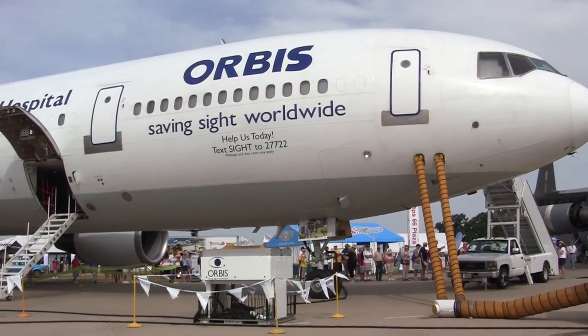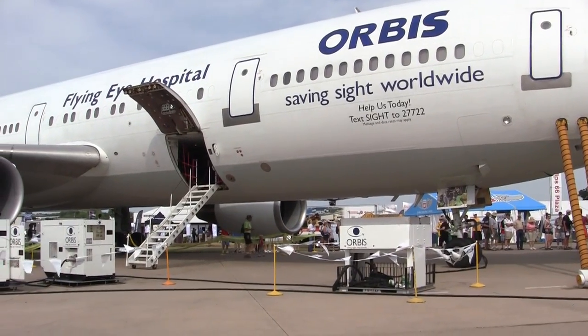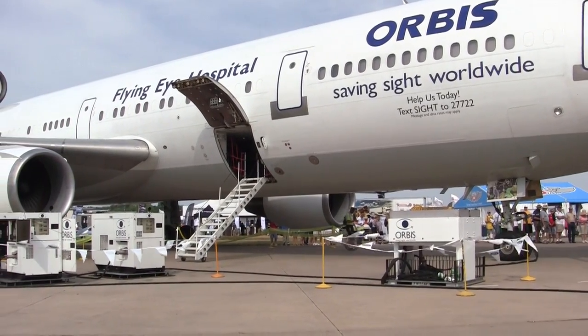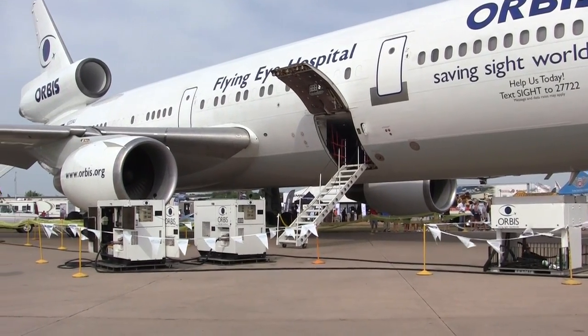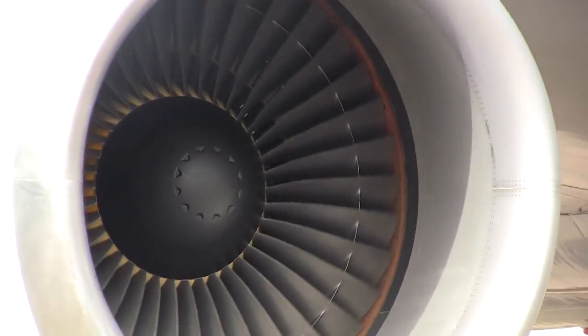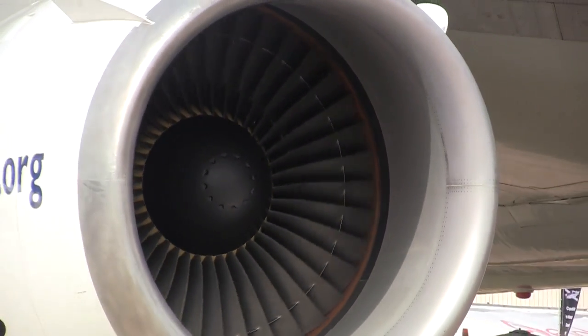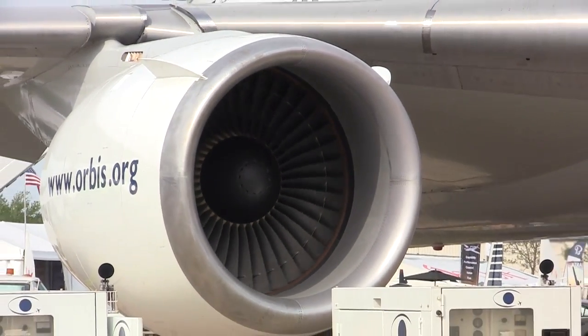The airplane is a DC-10, Series 10. It was built in 1970. It was the second one off the line. It's the oldest DC-10 flying. It went into commercial service after a brief stint in flight test for McDonnell Douglas, and flew for Freddie Laker and a number of charter operators for 20 years. And we actually purchased the airplane in 1990 and reconfigured it to a flying eye hospital. It went into service for us in 92, so it's 20 years now.